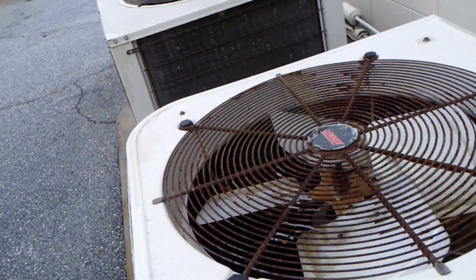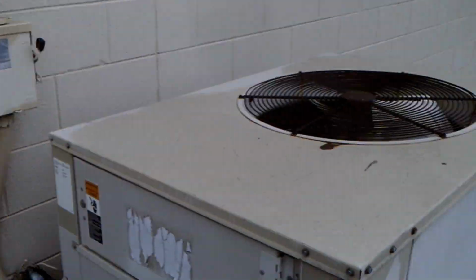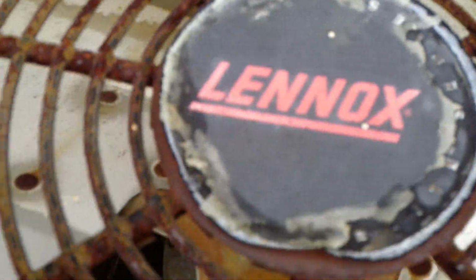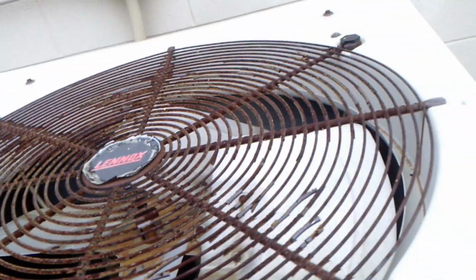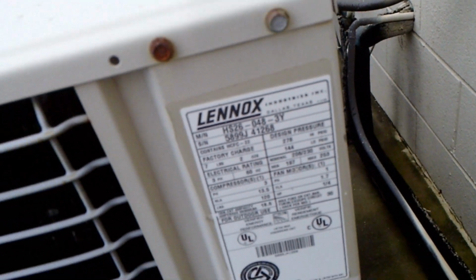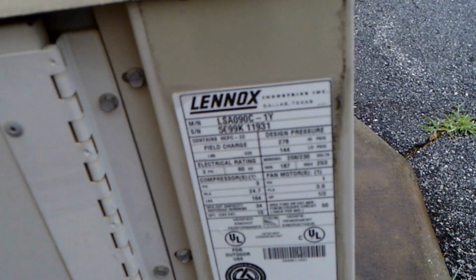Old Lennoxes right here. And these two appear to be L series, and this one appears to be an Elite series. And this is from 1999. It's a 4-ton. This is newer than I thought it was. Yeah. This one's from 1990. Oh no, this one's from 1999.